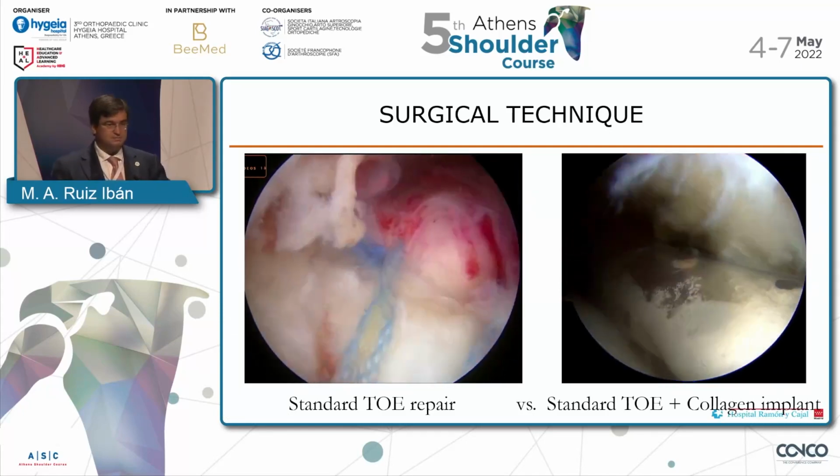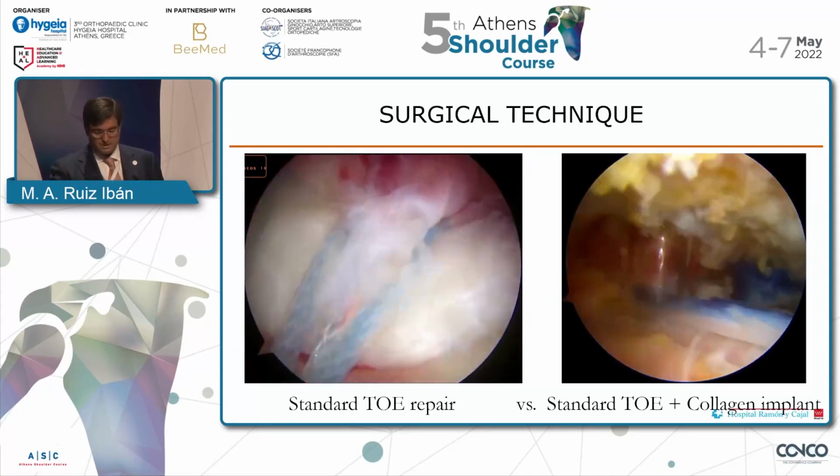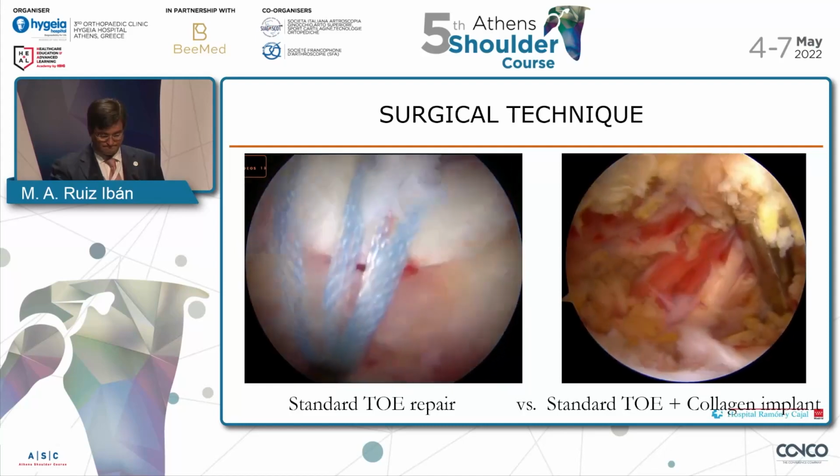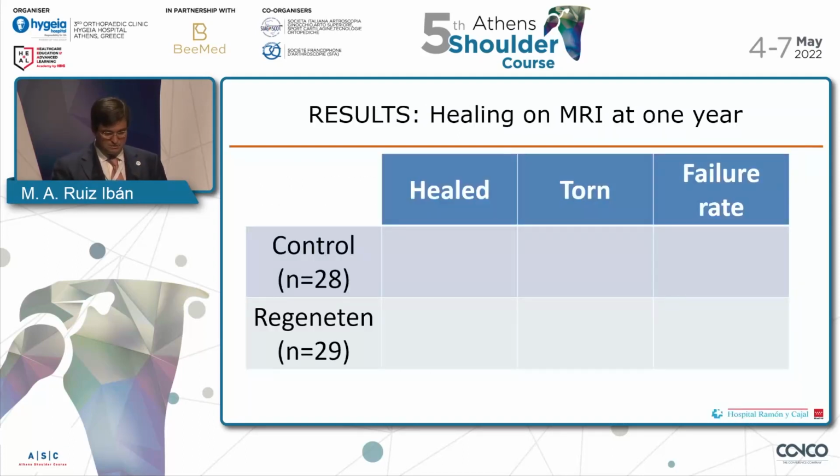The technique has been presented by Manos previously, so I won't go into it. It's relatively simple to do. At this stage, we have not looked at clinical data because we wanted to be sure whether the healing was there or not. So our primary outcome assessment was magnetic resonance imaging at 1 year, and we look at whether the tendon has healed or not, and also at the retear pattern. And this is what we saw.